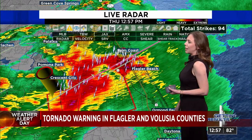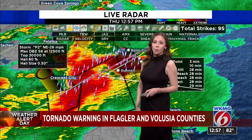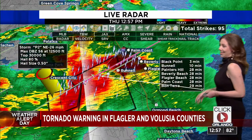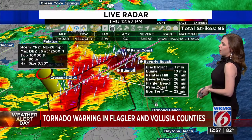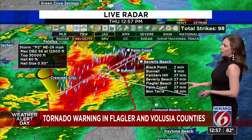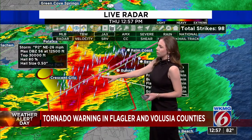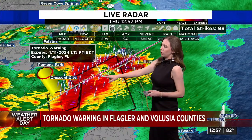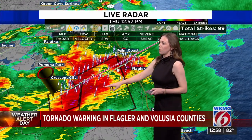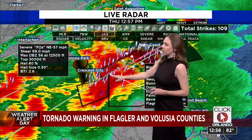And so the potential of picking up a wind gust upwards about 60 to 70 miles per hour is not out of the picture, which of course could cause damage, as Jonathan was talking about there. Areas of Flagler Beach in about 27 minutes. This is just a couple of our little icons here. These little arrows are picked up and put up on our radar as a kind of shows us some of the stronger cells. The red ones tend to be the ones that are really the most significant ones.